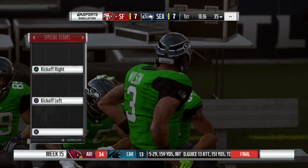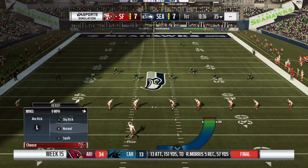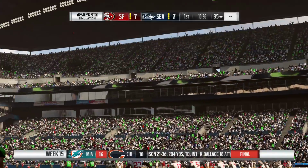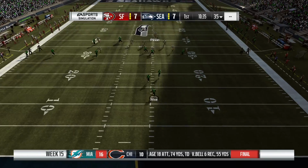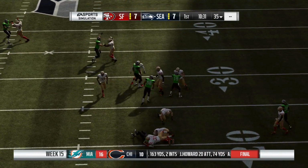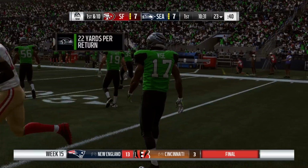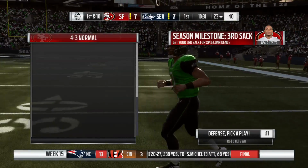And it's polished off by a touchdown for San Francisco. So we're right back where we started, all even as the kick's away. This is taken at the 3. And he'll get across the 20 before he's brought down at about the 23-yard line. Seattle now ready to march out of the field.